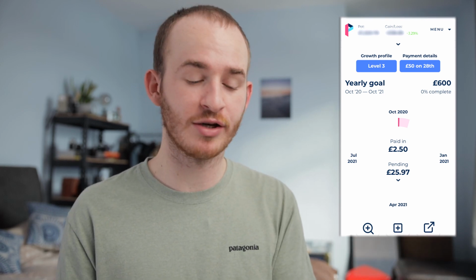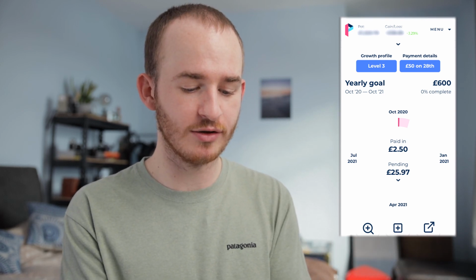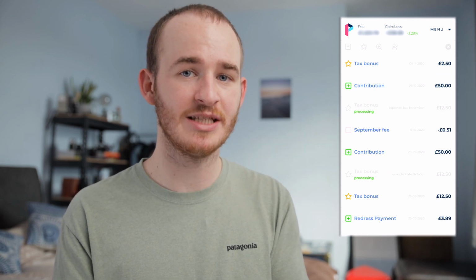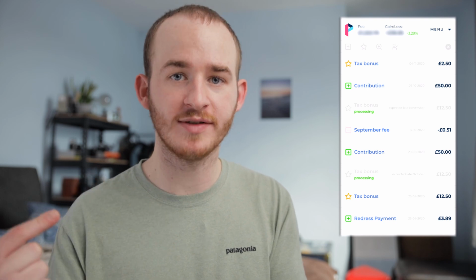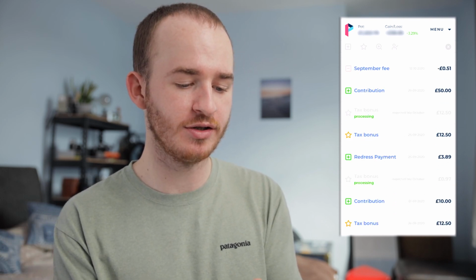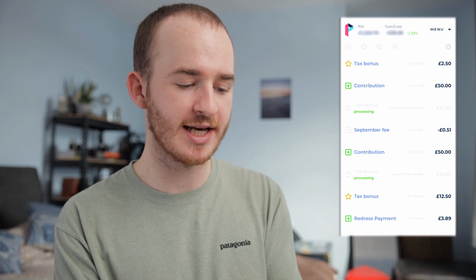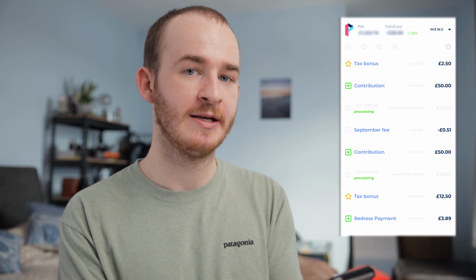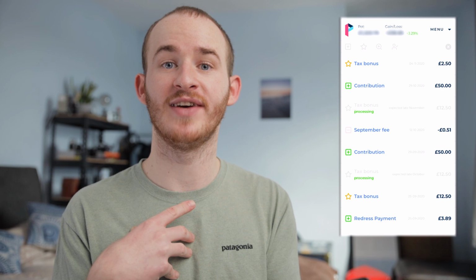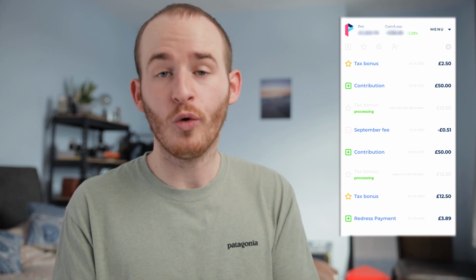A good way to see the track record of this is at the top here, we have this little drop down arrow and we can see all of our contributions. The government tax bonuses tend to be a little bit delayed because they have to be processed before they get deposited. But you can see here that I have down my contribution of £50 and then I have a tax bonus processing saying expected late November for £12.50. So that's 25% of £50. Every time I invest £50, I'm actually investing £62.50, which is awesome.